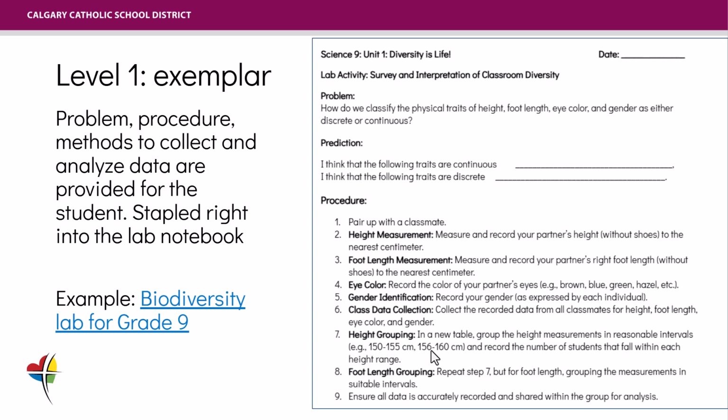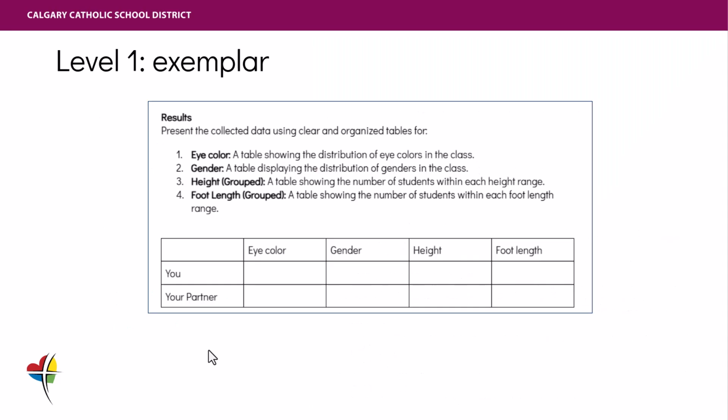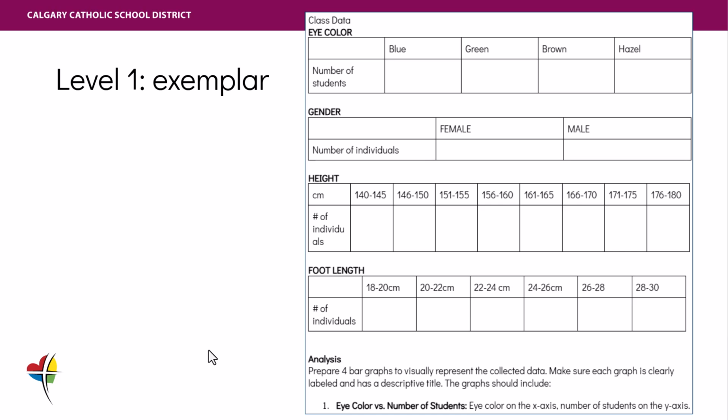I do have this online, so the QR code that you saw at the start will lead you to the slide deck, and you can click on this and open the lab. Again, the results table is laid out for the student. The student will get with a partner, collect some data, and then all of the data will be pooled as a class. Those data tables are set out by the teacher, and the student is just filling them in. Very scaffolded. It's a very clear expectation of what comes next.